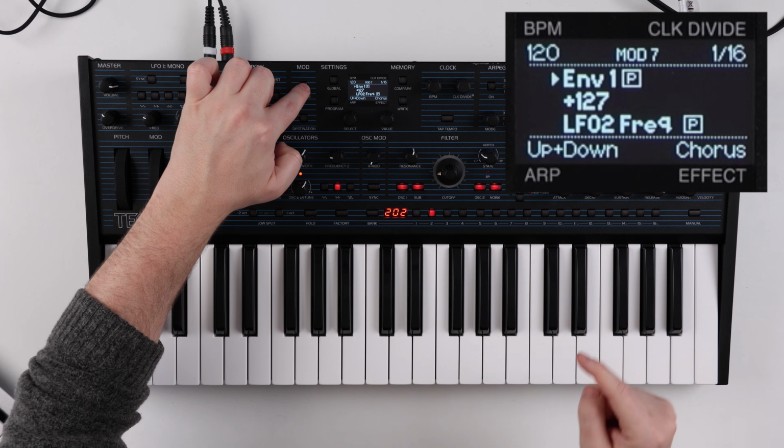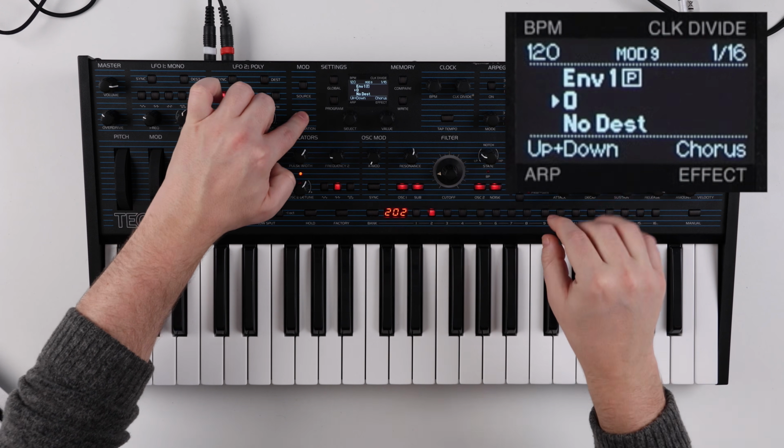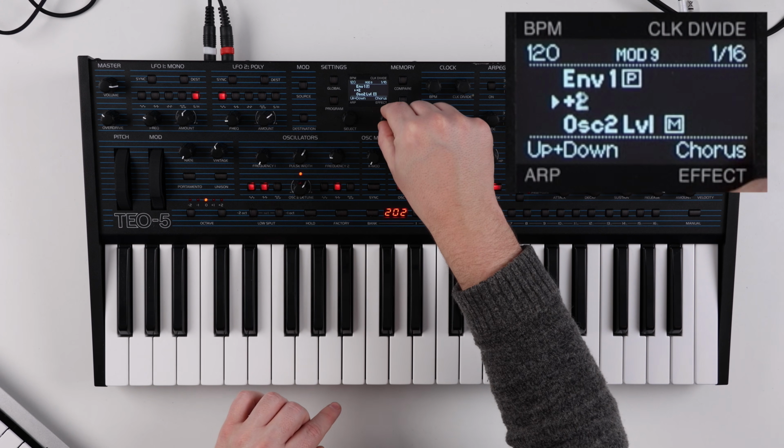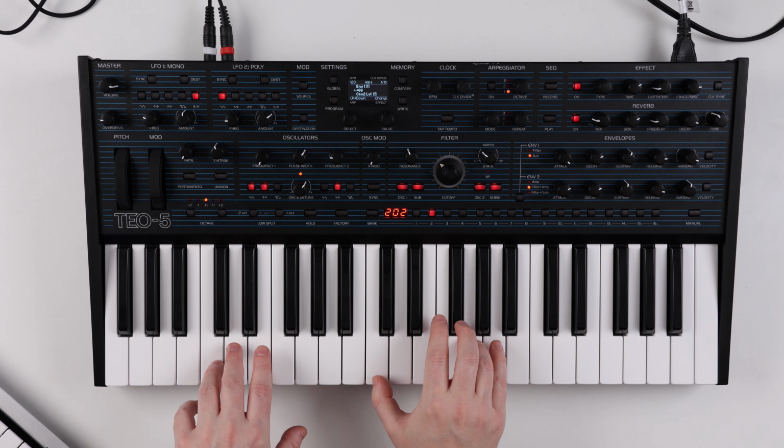And we're also going to select source here, going to take this envelope here, destination, oscillator 2 level, and increase it a bit. And as always, tweak the filter a little bit.